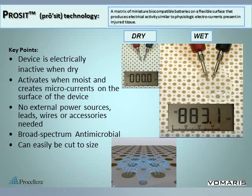Procellera is essentially a completely portable, conformable skin battery, which activates with moisture and by the nature of its design delivers a continuous low level of microcurrent, 2 to 10 microamperes, at the surface of the device. This microcurrent is well below the threshold of sensation.